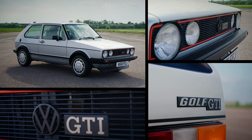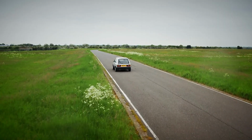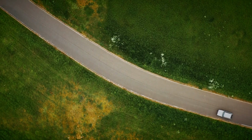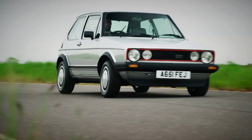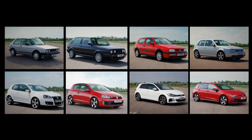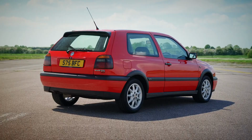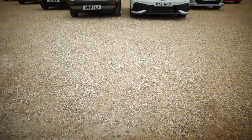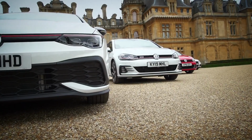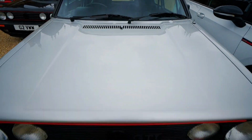The original Golf GTI was first unveiled in 1976, and then it went on sale in the UK in 1979, and it was a landmark event in the world of cars. 5 decades and 8 generations later, the GTI is still a definitive car, but there have been plenty of ups and downs along the way. Which is why we got all 8 versions together recently to trace the history of the GTI. Starting here with a go in, well, what else? The original Mark I.